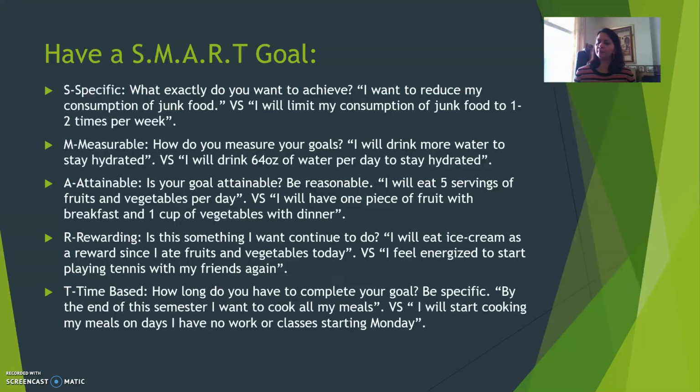So instead of making your goals so big that you are unable to attain them and then you go back to the not ready stage, let's make it more practical. I will have 1 piece of fruit with breakfast and 1 cup of vegetables with dinner.